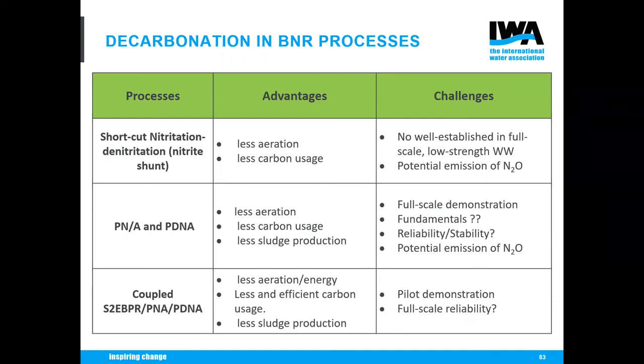We recognize there are still some challenges remaining, particularly how we can better use this concept at low strength wastewater, and how we can better control the potential emission of greenhouse gases. Efforts have also been put forward, including by several panelists today, along the direction of partial nitrification combined with anammox, or partial denitrification combined with downstream anammox.